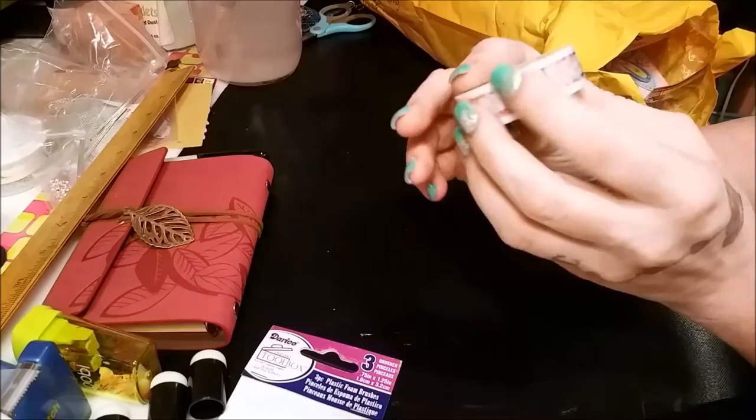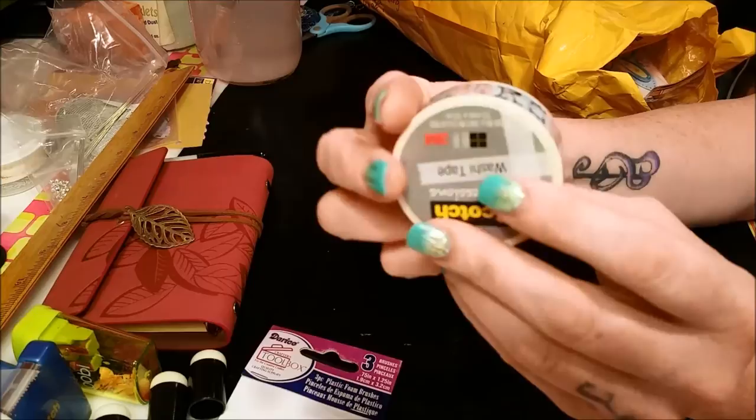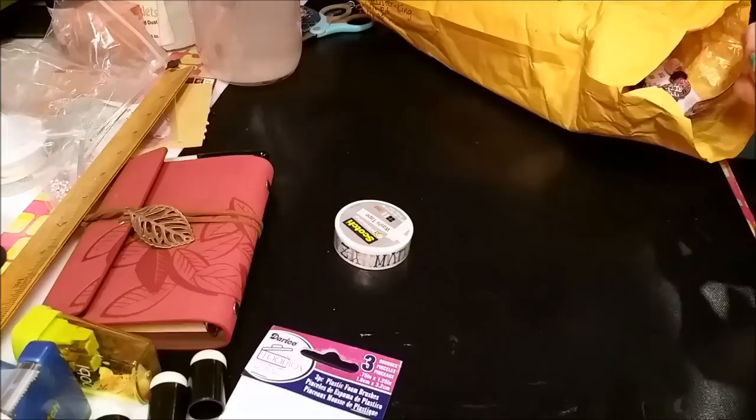Ooh, and then here's some washi tape she sent me that has the alphabet. Look, it's got the alphabet. Isn't that cute? I love it. That's really cute. I like that. And then I see... What the heck is this? This scared me for a minute.